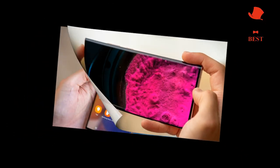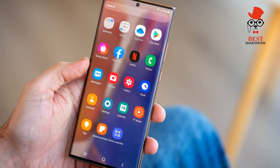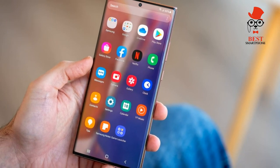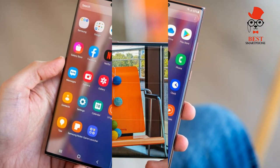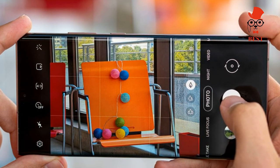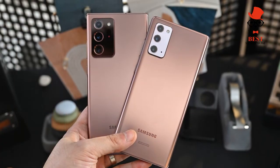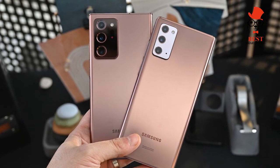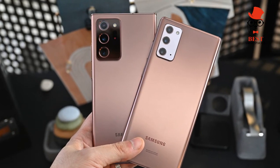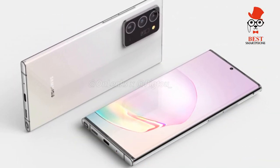Front camera, 10MP, f/2.2. Battery, 4,500 mAh. Battery life, 10 hours 26 minutes, 120 Hz mode. Colors, Mystic Bronze, Mystic Black, Mystic White. Size, 6.48 by 3.04 by 0.32 inches. Weight, 7.33 ounces.